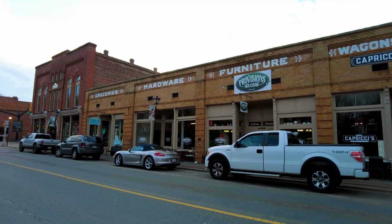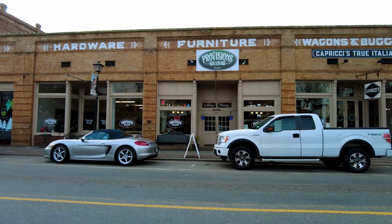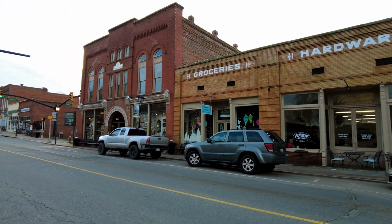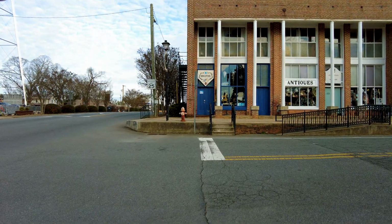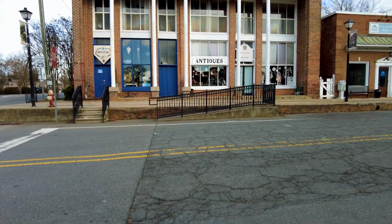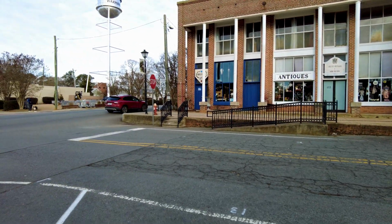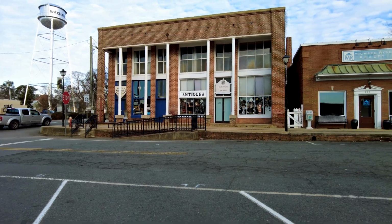That Provisions Waxhaw store right there. Very cool. There's an antique store right here that's amazing. Anyways, I'm kind of zigzagging through here because look at this, first of all. Indigo Pearl, another cool store. Another antique store over there. Am I getting good shots of these? I think so. There we go.